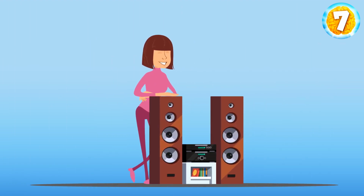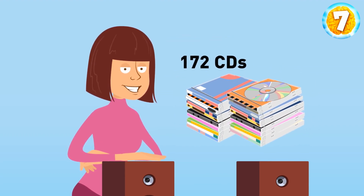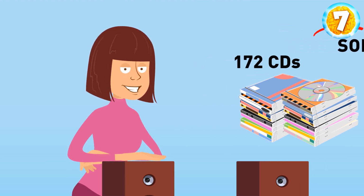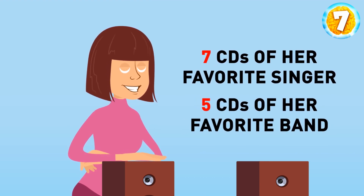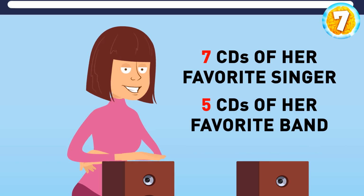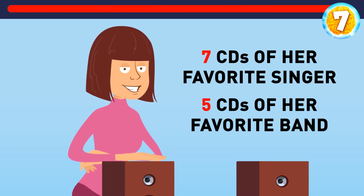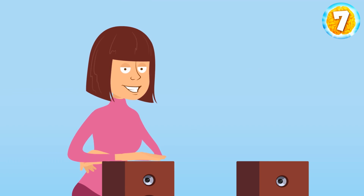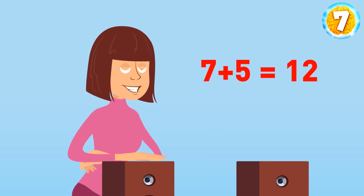Yvonne had a big collection of CDs. One day, she decided to clean up her house and counted that she had 172 CDs. She sold them all except for 7 CDs of her favorite singer and 5 CDs of her favorite band. How many CDs does Yvonne have now? Well, if she gave up all but 7 plus 5, it leaves her with 12 CDs.